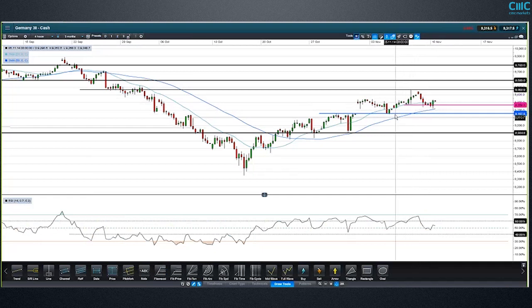But again, if there's a failure through these levels, we've made a new low on the 4-hour chart. You know, that's a low. We've got through there. Again, if we roll over through this 50 MA, maybe a trend line you want to draw through there, then this rally may peter out.